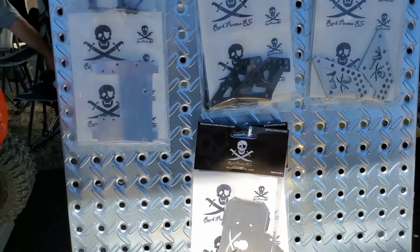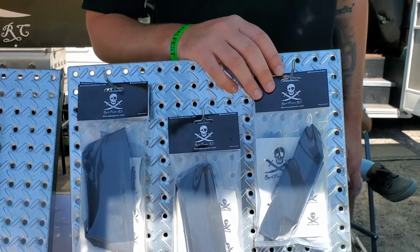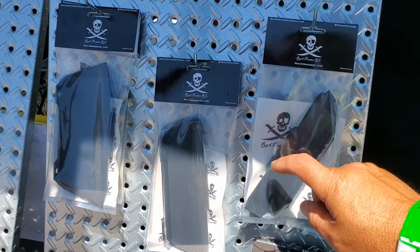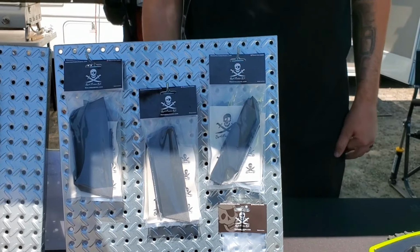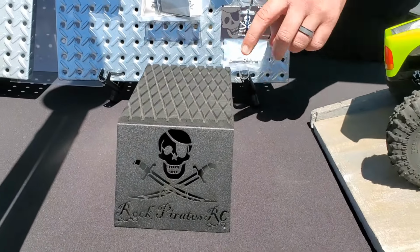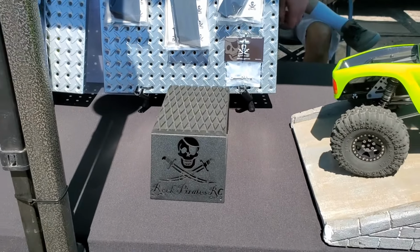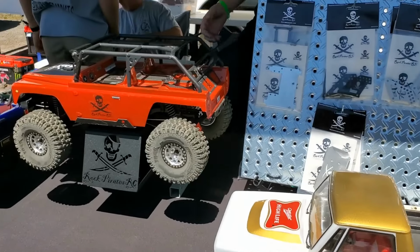Gotcha. And then we got the 8-inch rock sliders, the 7-inch, and the Power Wagon rock sliders. And these babies are metal, right? Yeah, they're all powder-coated steel. Some spacers, too? Yep, exactly. And then we got the car stand. Yep, and that's what that's on right now, too. It mounts on the wall as well.